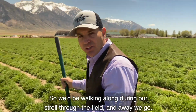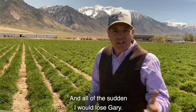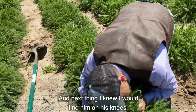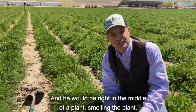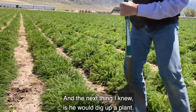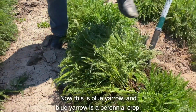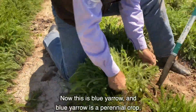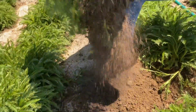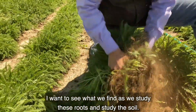So we'd be walking along during our stroll through the field, and all of a sudden I would lose Gary, and next thing I knew, I would find him on his knees, right in the middle of a plant, smelling the plant. He would study the soil around the plant, and the next thing I knew, he would dig up a plant. Now this is Blue Yarrow, a perennial crop, and a very shallow rooted crop. I want to see what we find as we study these roots and study the soil.